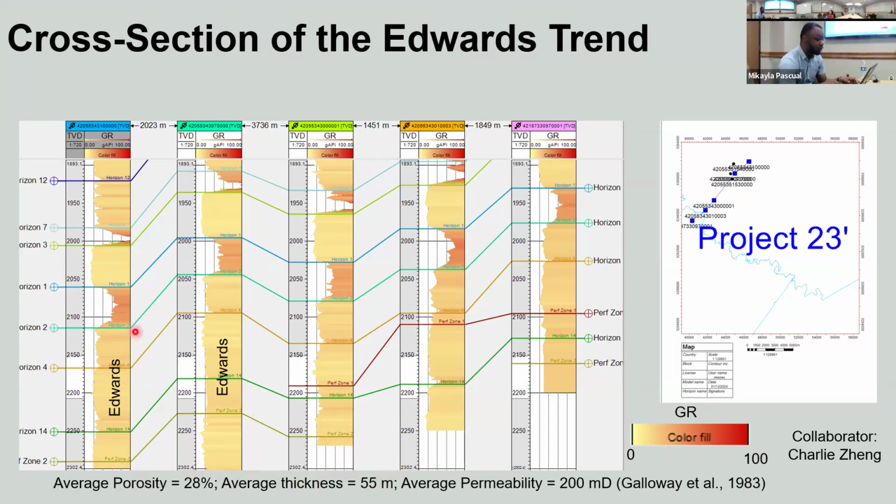The porosity was also gotten from the log, the Diffie and Enfi log, and we have a porosity of about 28%, which is pretty consistent with what we also have in literature. And the average permeability for this formation was gotten from literature, from Galloway's work in 1983. This formation, in this particular field, the lowland field, is said to have an average permeability of 200 millidarcy.